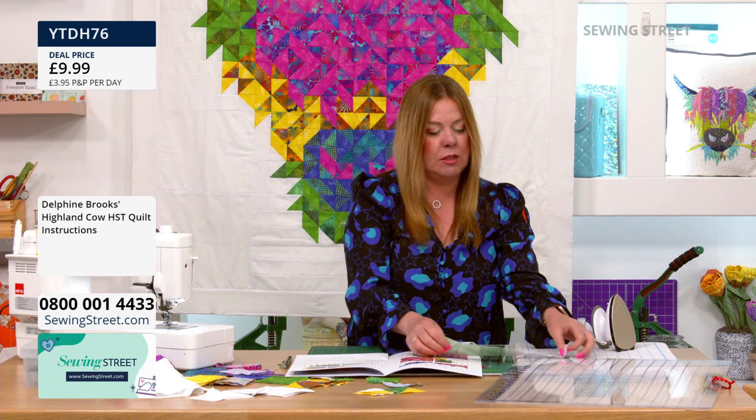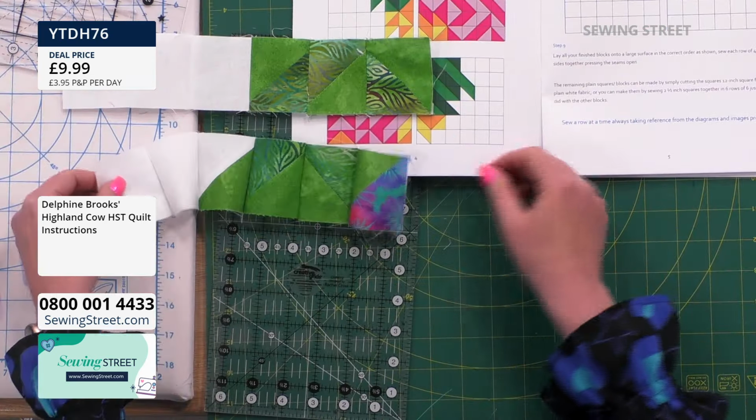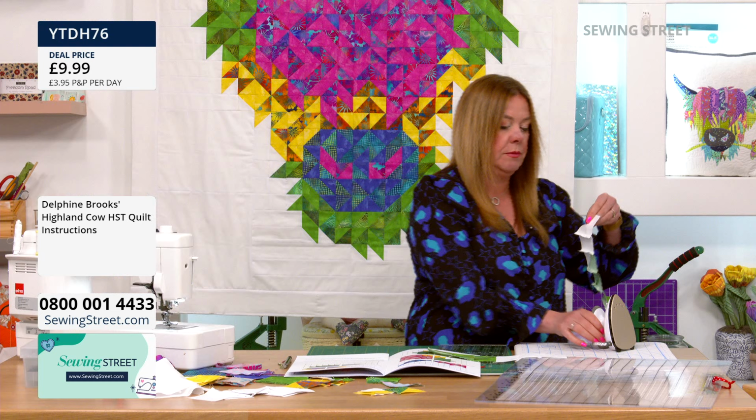Okay, so I'm just looking at now which way I've pressed my seams. And I need to make sure that I press them in the opposite direction. Yeah, of course.